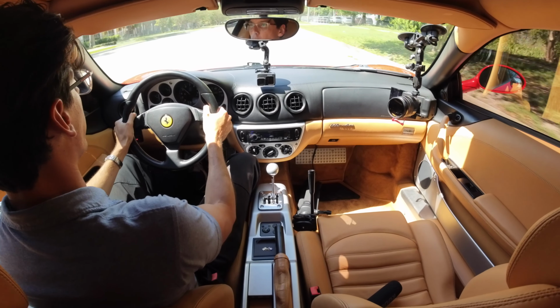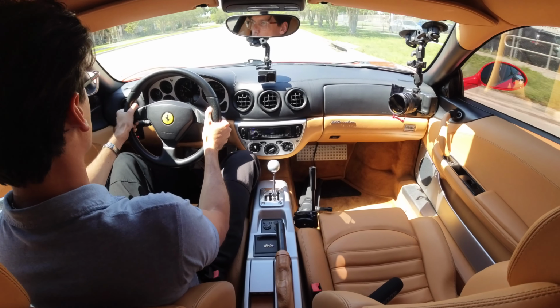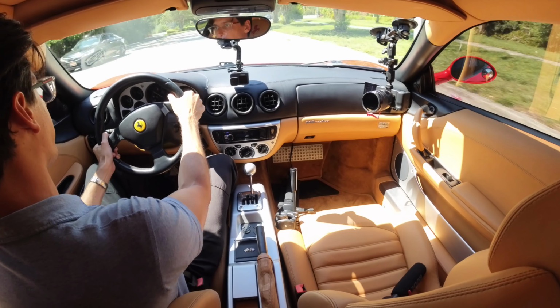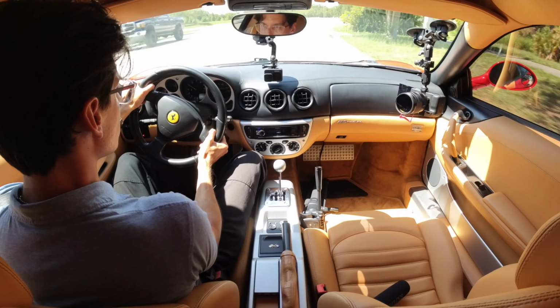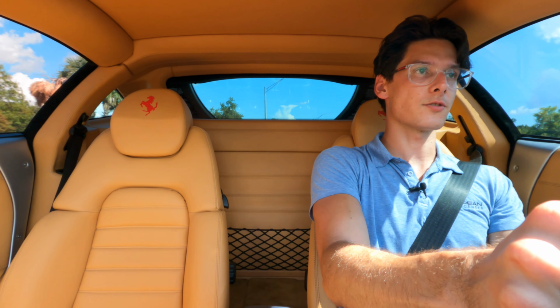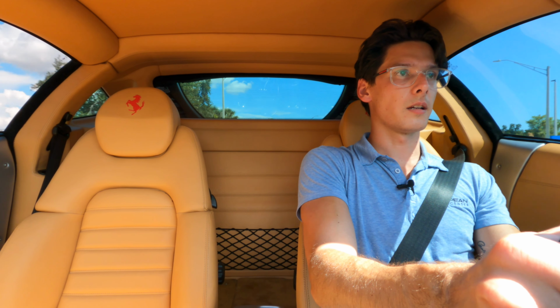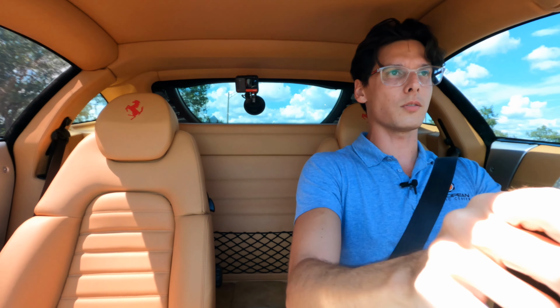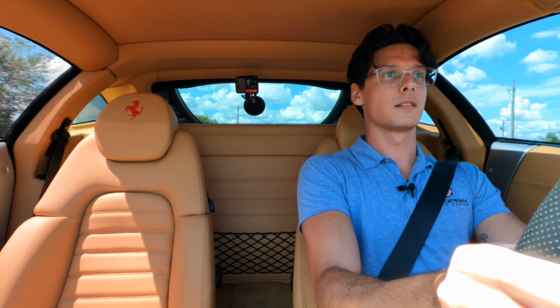This is such a refreshingly raw experience. Turn in is perfect. There's nothing quite like a gated Ferrari. It is the 8th wonder of the world. Oh, yes.